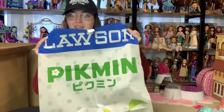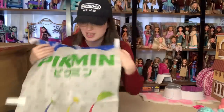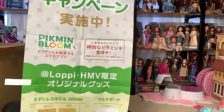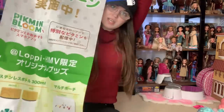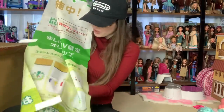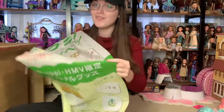It is from Lawson. Yay, my research was correct. Anyway, this is an ad for, I think, merchandise. I think this is for a lottery, an Ichiban Kuji thing, but I don't know, because I can't read Japanese. But look. Yeah, okay, it's an ad for merch. It's for the first anniversary of Pikmin Bloom, which I am ashamed to admit I have not played a whole lot of.